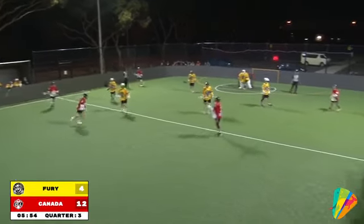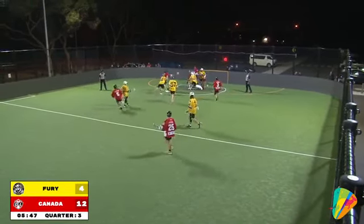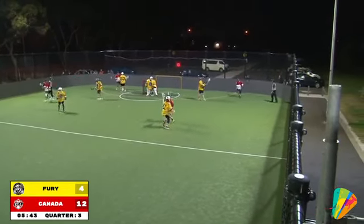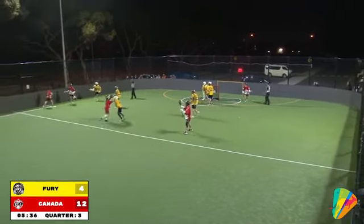Mosquitoes just to descend upon us here at Altona. Feed, cross crease, finds Vicentine. Met hard by Tyler James, but still gets the shot off, misses. Feed inside, they're banging on the door here, Canada, but just can't quite find the back of the net.